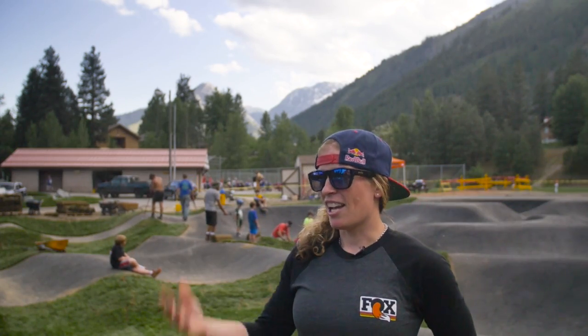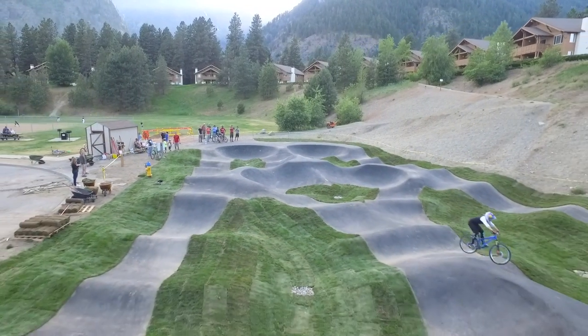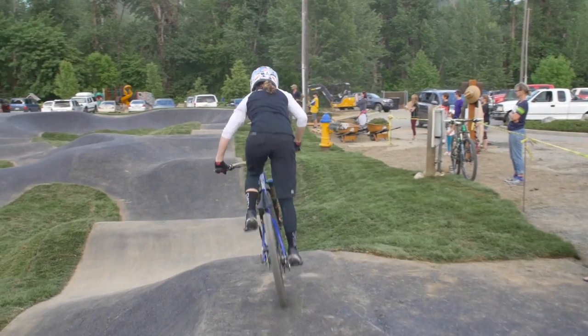And Bryn and I actually got married here, so it's just cool to see a town supportive of something like this. Such a good thing to have for the kids. And I personally love pump tracks and cannot wait to ride this thing. So hope I can do it justice.